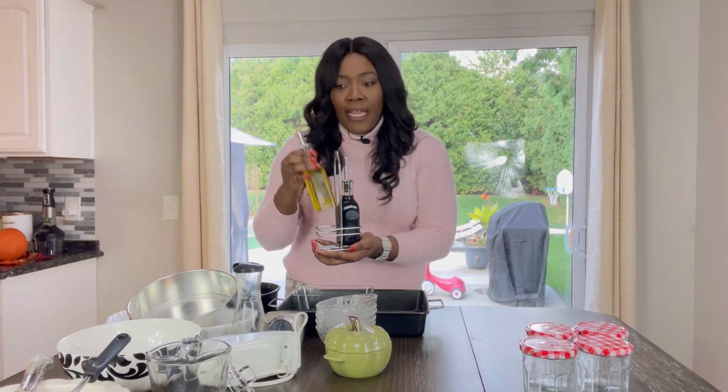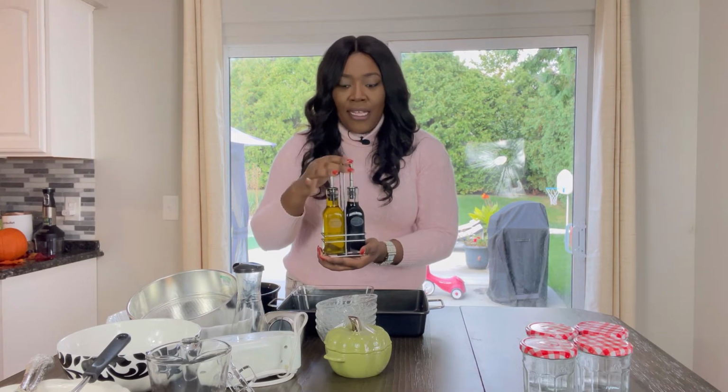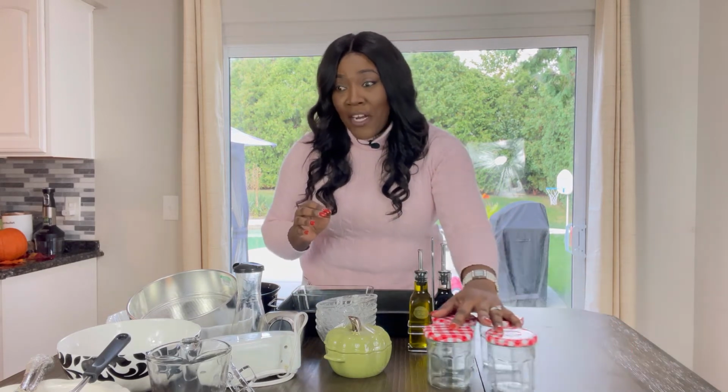If you're doing any form of cooking, you don't need a lot of oil, so this is the perfect size for that. And there ends the first part of our Goodwill haul.